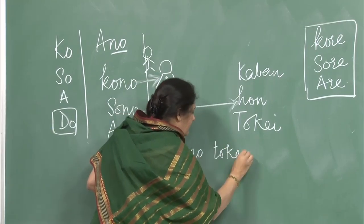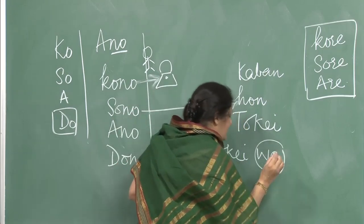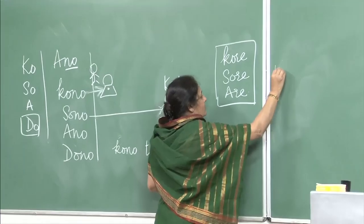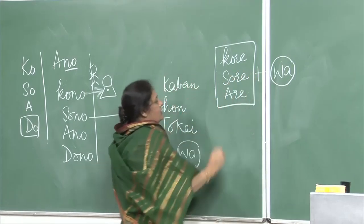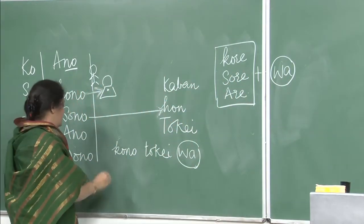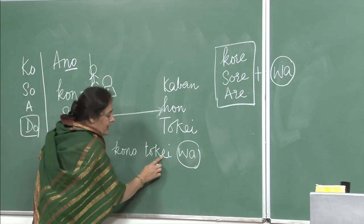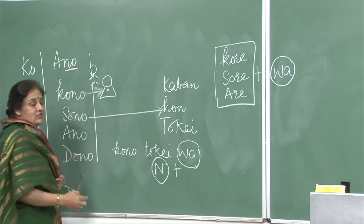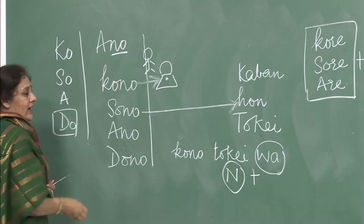Tokei wa. So please remember, with kore, sore and are, wa will come immediately after that. Kore wa, sore wa, are wa. But over here, with kono, sono, ano, the noun, tokei, plus wa is going to come. Please remember that. This is very, very important. You always name the object or person with kono, sono and ano.